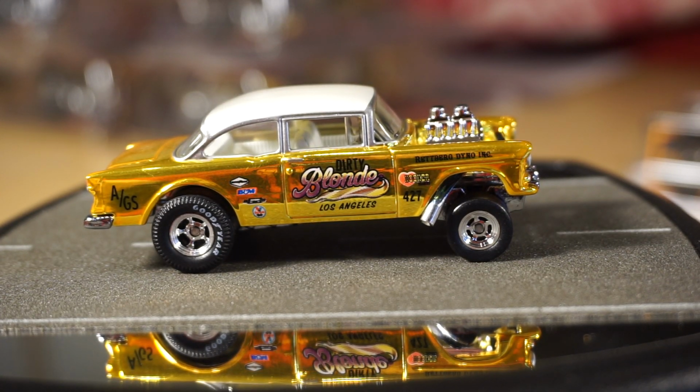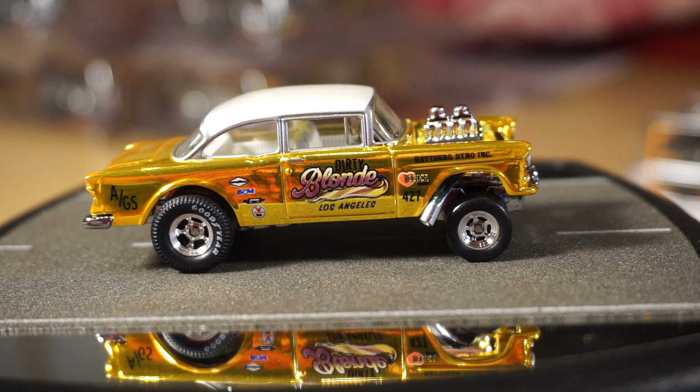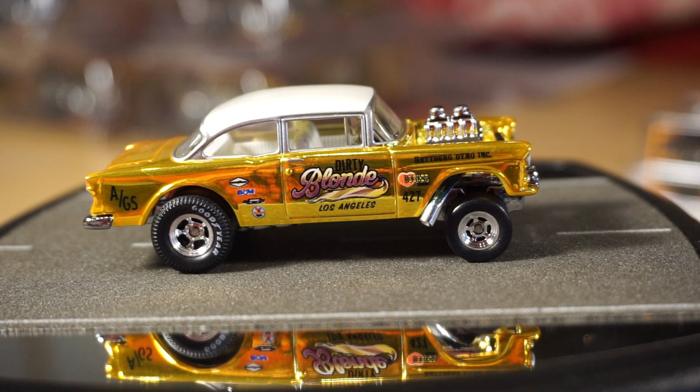And the next 2020 selection piece is supposed to be, I think, the 41 Willys. And that's not my thing really, so I don't know if I'm gonna order that or not. Maybe I'll order one and that's it, just to have it in the collection, but we'll see.